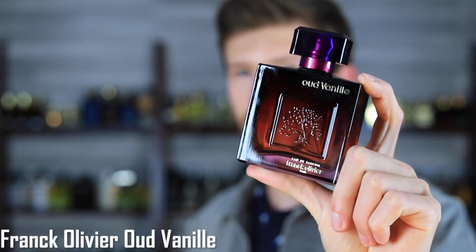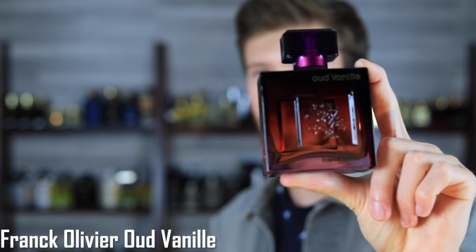Next up, we have Frank Olivier Oud Veneer. Caramel, vanilla, woody notes, incense, and oud are going to be some of the main notes. So this here, well, I'll tell you, is not going to be quite for everyone, because you do pick up on the oud in here. It's an oud vanilla smelling scent. It's incense heavy, it's smoky, there's almost like a rose note in here as well.